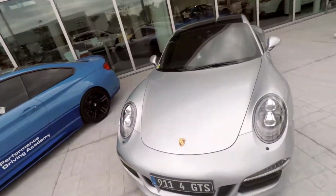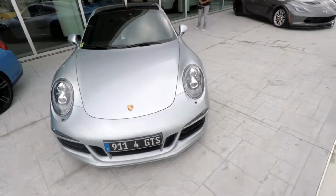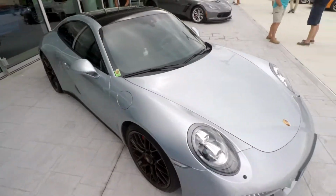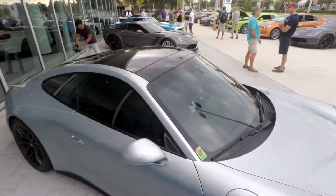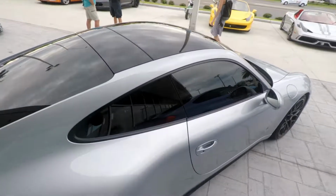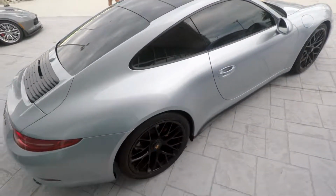I love Porsches. This one is actually quick for his car. I love the body. I love the design. This one is a paddle shifter. This one is actually one of the newer ones. It's an automatic dual shift, dual clutch transmission.